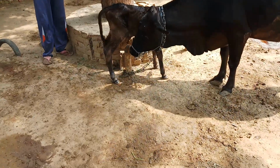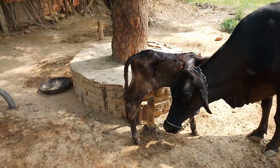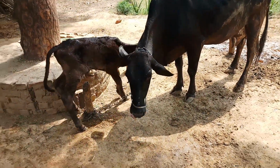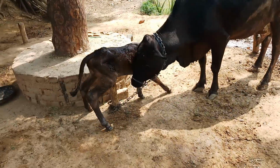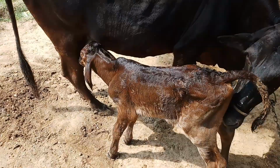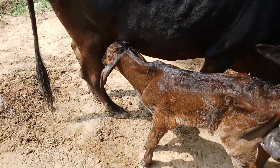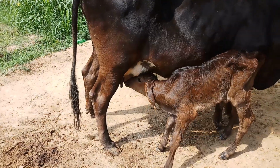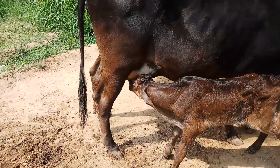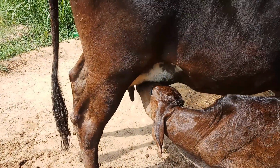When the baby learns to stand on his legs properly, he first moves towards the nipples of the cow to drink milk, and this is the victory for him. And in this way a baby takes the first food of his life, which is in the form of the milk of his mother. So let him drink.